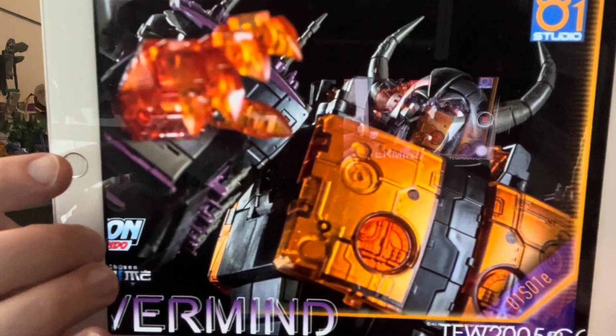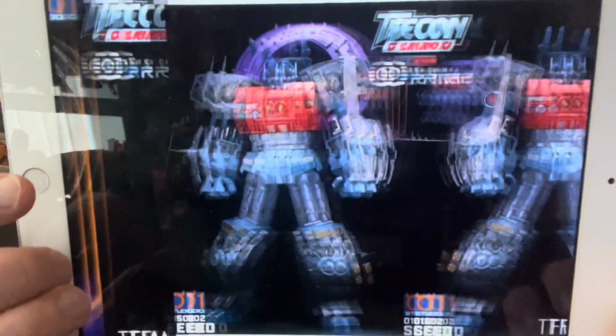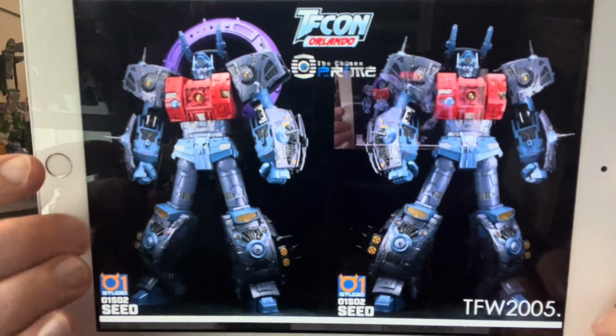As I said, the first one I'm sure was just called Seed. This one is called Overmind, and as I say, I'm going to show you where you can pre-order that from in a second as well.